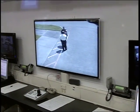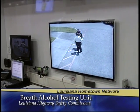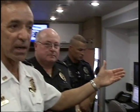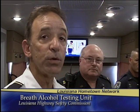It's really a vital piece of equipment because of the efficiency. It's going to be so much more efficient. Without this, we had in the past had to go from the field into the correction center, and at that point, we would do an additional recording of the intoxilizer test. Now we do everything here.